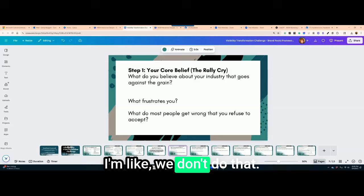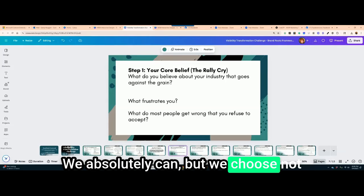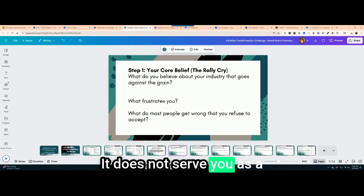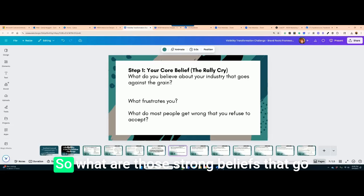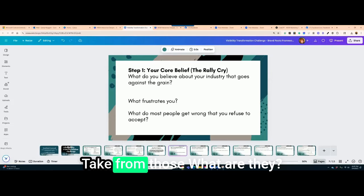I'm like, we don't do that. I'm sorry. It's not because we can't. We absolutely can, but we choose not to because it's not in the best interest. It does not serve you as a business owner to have this. This is not what your customers are looking for. It's what you're looking for. It's a vanity thing. So what are those strong beliefs that go against the grain for you and your industry? Take through those. What are they?